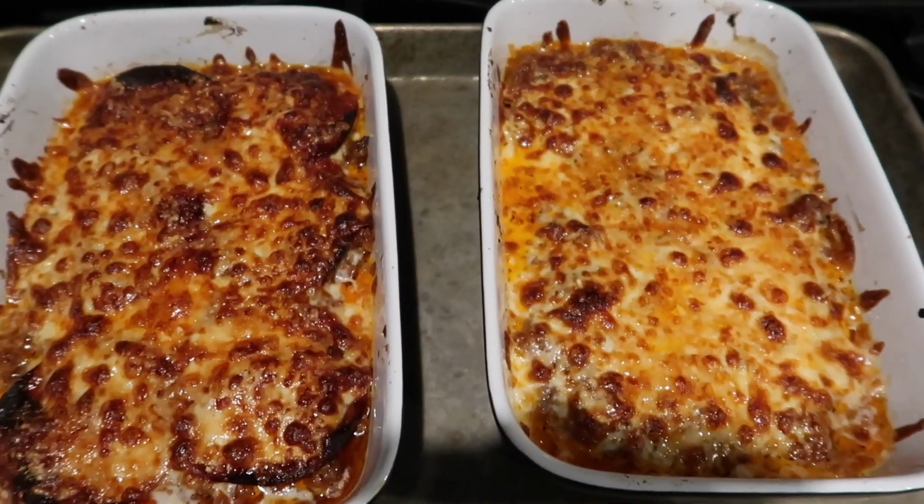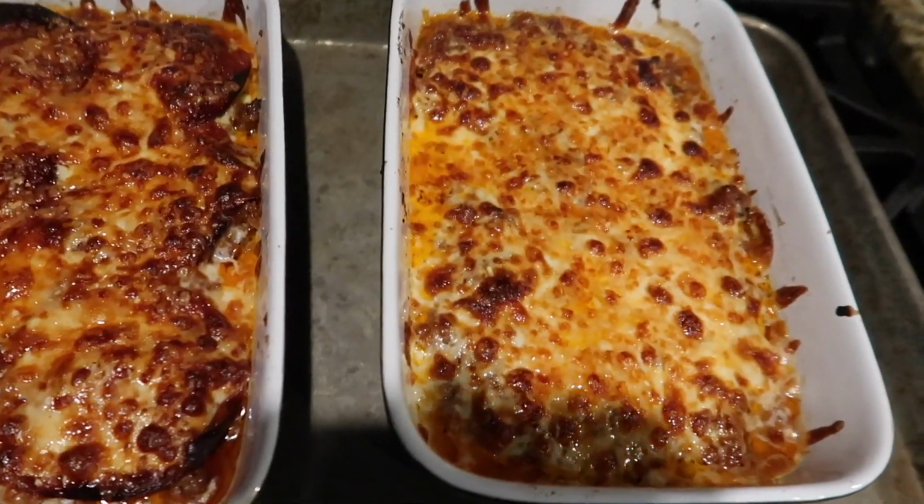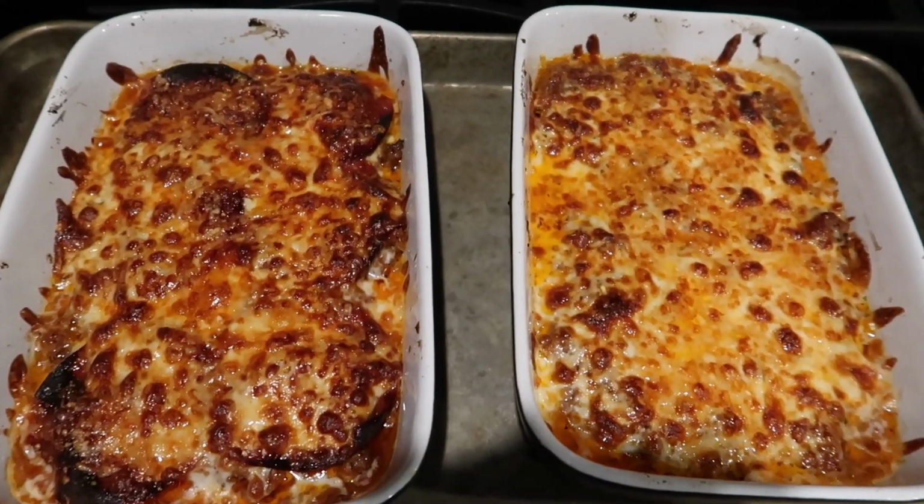Chandler may not like that. He really does not like his that dark. So we will see what he likes. His dad will eat it. It's not a problem if he doesn't care for it. I'm going to love this.